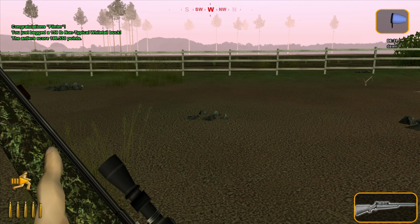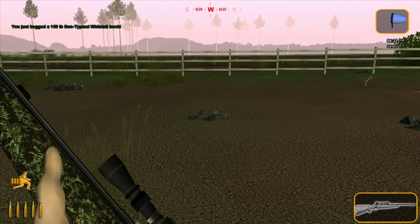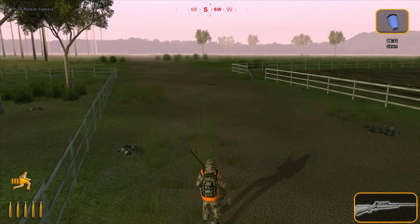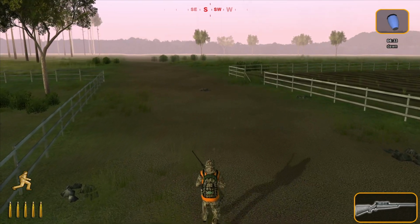186 score. It's only 159 pounds, which is kind of surprising, so I don't know if it would say world record there. I thought it would. And I don't know what the score required is, but that is easily our best one.